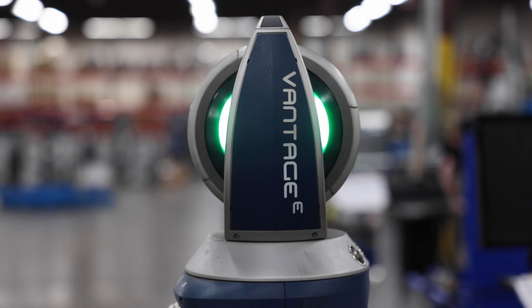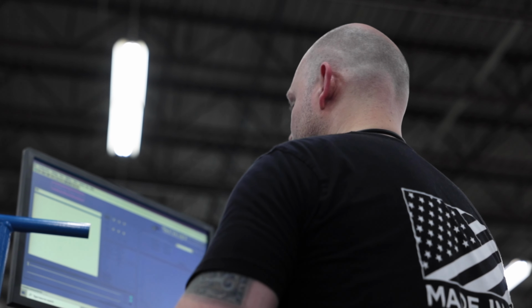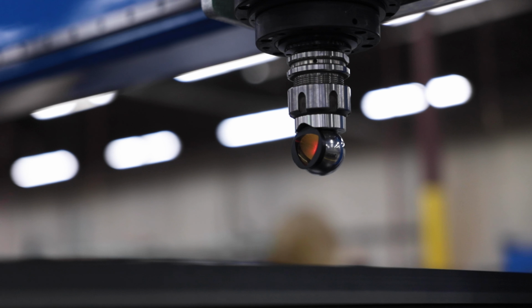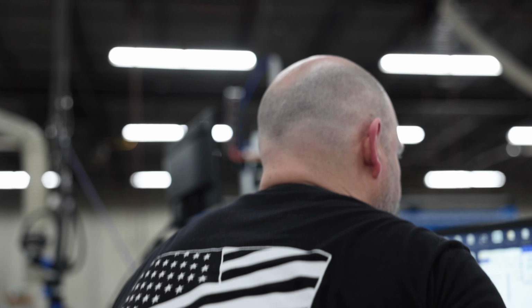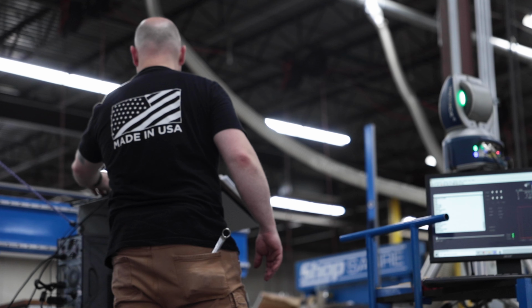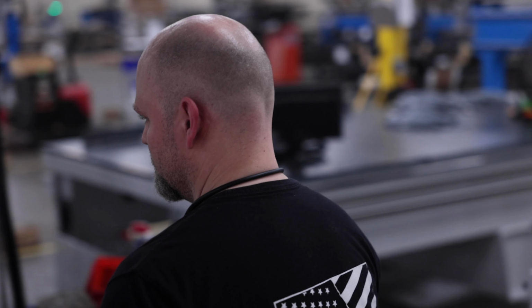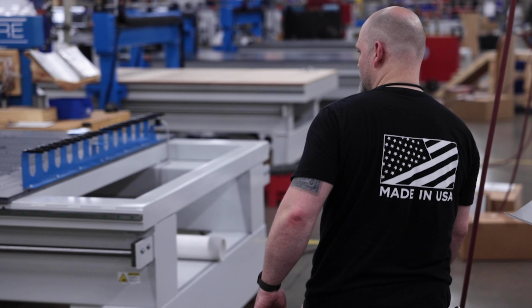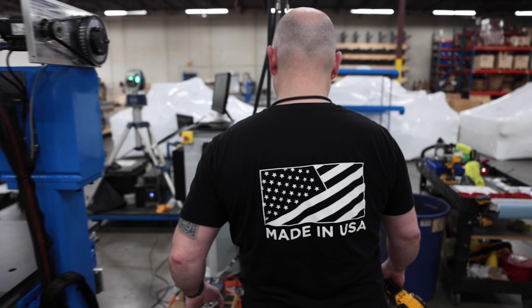Before ShopSabre, I actually produced conveyor systems for UPS and FedEx. So I did a lot of fabrication, welding, and installation for them. From ShopSabre, I was really drawn to how we evolved with our CNC machines. When I first started 7 years ago, it was a very small family-owned business, and it was just a great family to work for.